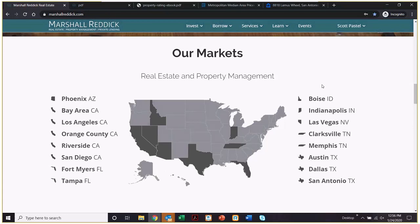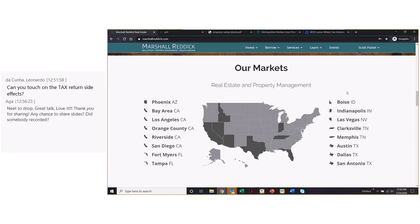We do constantly evaluate locations. We look at Portland, Oregon. We look at Salt Lake City. We look at Denver, Colorado. We look at Seattle, Washington. All great places to live. I love each one of those locations. They don't tend to provide the prices, the returns, the cash flow, or the rental demand that we do see in these metropolitan markets.